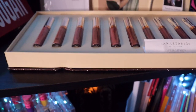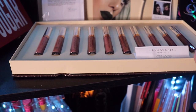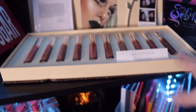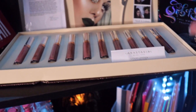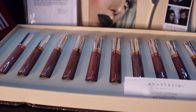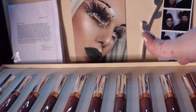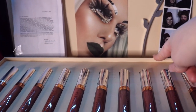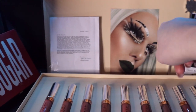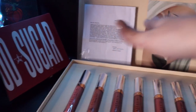This is an Anastasia PR box. No, they did not send me PR, but they were selling these boxes for $60 on their site. It was like a Black Friday thing and they brought it back for high demand. This is the Dark Nude collection and I liked the box so much I kept it on display. Back here is just pictures of me and my boyfriend, a pretty little rose that a friend made for me years ago, a postcard from Jeffree Star, and a cute little note from work that a customer wrote.